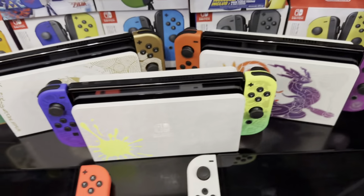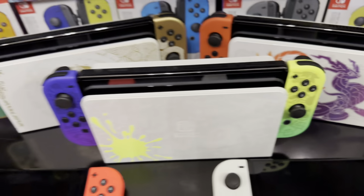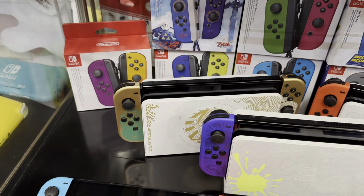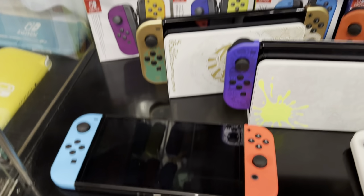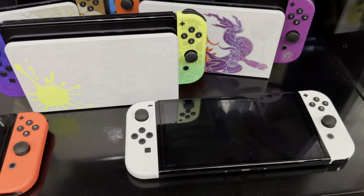There's the Pokemon one. There's the Splatoon one. I reckon I like that one the most, just that nice neon greeny yellow and purple and the splat. It looks really cool. And the beautiful Zelda OLED, Tears of the Kingdom. And the OLED neon and matte white looking.